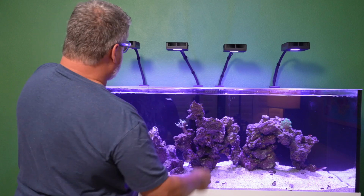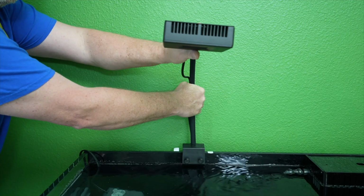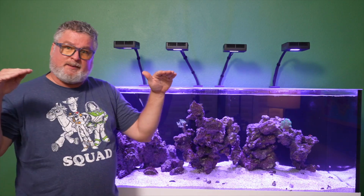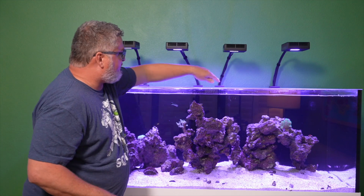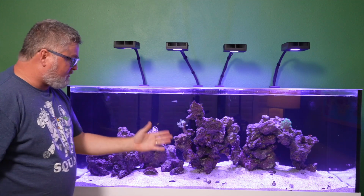So I have these cool flex arms that are actually very sturdy, and I think it looks okay. I mean, it's not perfectly symmetric. You see you've got those angles up here, but it doesn't really bother me too much. It really makes this look alive.